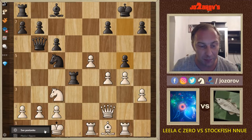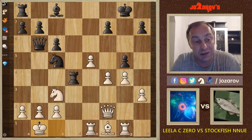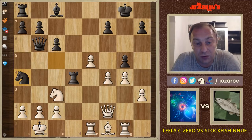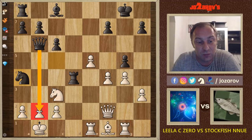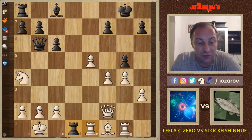Let's see again what happens if you try this idea king to b1 in order to escape from this tactical threats. Then you get knight to a4. The problem is now, whatever you do, first of all, we have this checkmate threat. That's why you would be forced to take knight takes a4, but now rook to d1. After rook takes d1, we have queen to f2.